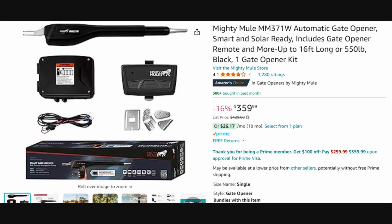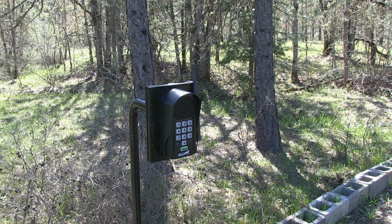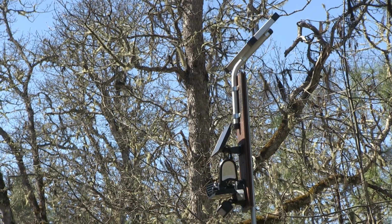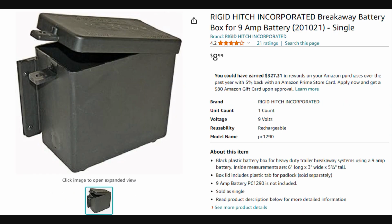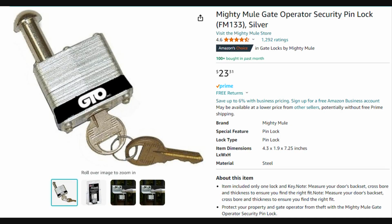It's a Mighty Mule. I've got the Mighty Mule wireless intercom code keypad, which communicates with my opener. I also have the Mighty Mule solar powered package that goes to a battery and to the opener closer package. And I also purchased the little lock so people don't steal from me.